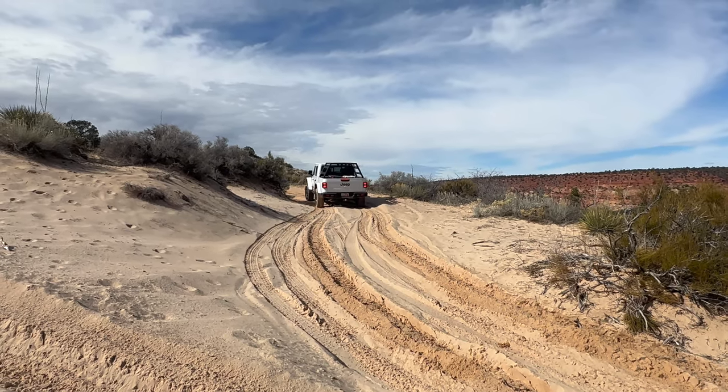Woo-hoo! Yeah! This is our current predicament. I just got up this big sand hill. We weren't planning. Okay, restart. We're here on Hog Canyon. I've never been here before. We're down in Kanab, Utah. We were gonna do a loop.